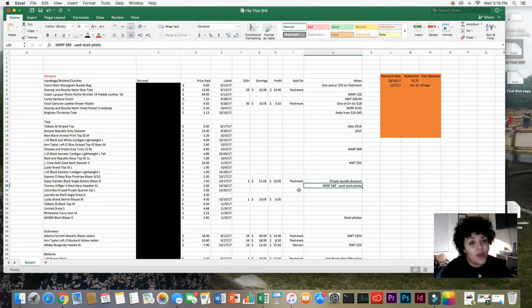But on the other hand, I also have a White House Black Market blazer that I'm using a stock photo for, and I think it has like 6 likes on Poshmark, which isn't a lot, but obviously it's not the stock photo. It must be the style.